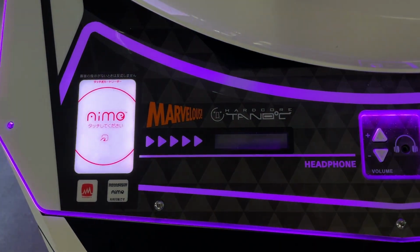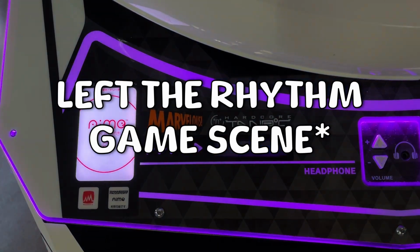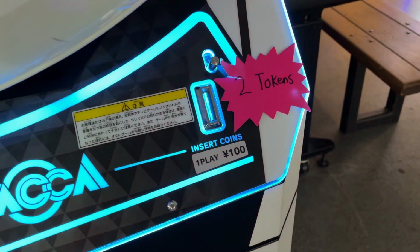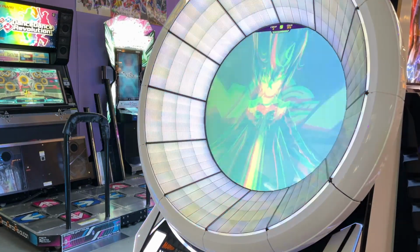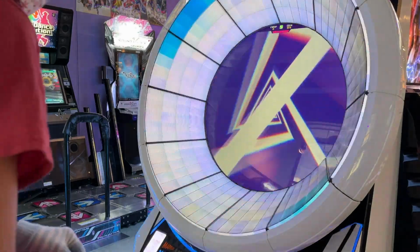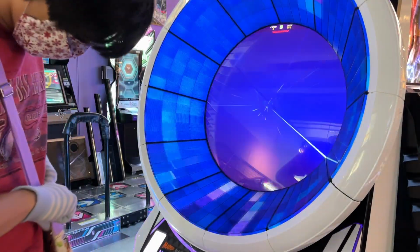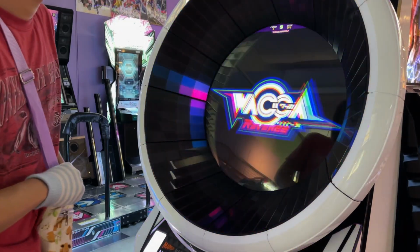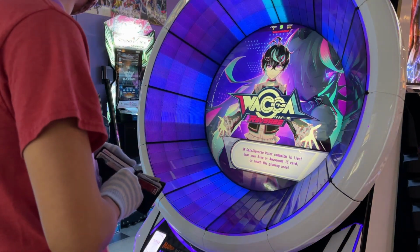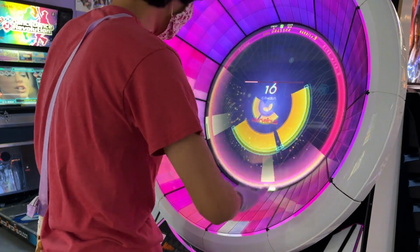We could look at a developer that is kind of new to the scene and also has left, unfortunately, as far as I know. Marvelous Entertainment's Wacca. Just look at that attract mode. It actually looks so beautiful on its own. I didn't realize how cool it looked until I watched this footage back, but oh my god. Yeah, so think Chunithm, but the playfield is a ring.